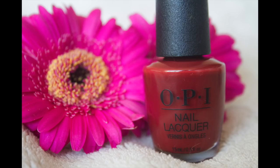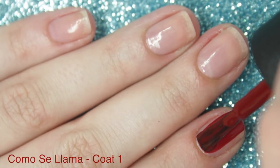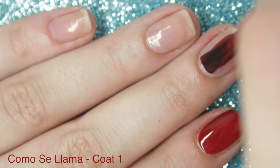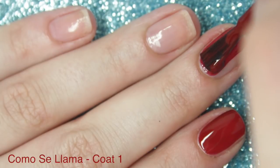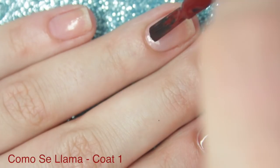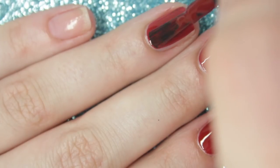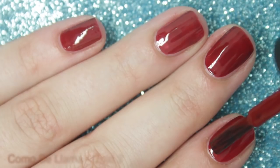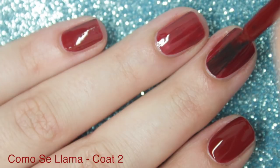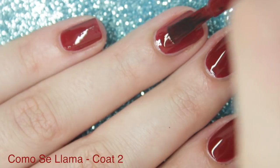Next up I have Como Se Llama, and this is another quite dark burnt red polish. This again has an incredible formula, very similar to the previous one, where it's nearly opaque in just one coat, but I will be adding a second coat just to even it out a little bit. I'm absolutely amazed by how glossy this dries. It is fully opaque in just two coats. As you can see, the second coat does kind of deepen up that color a little bit.